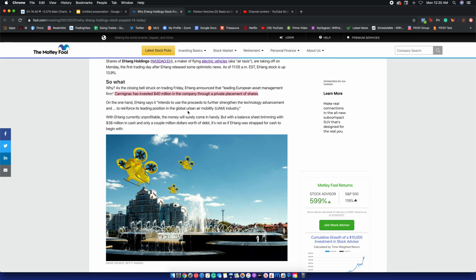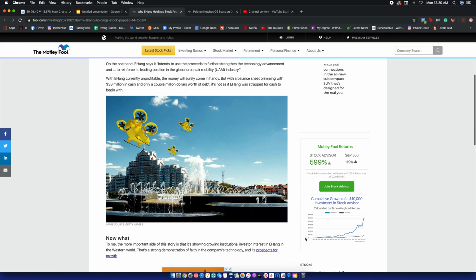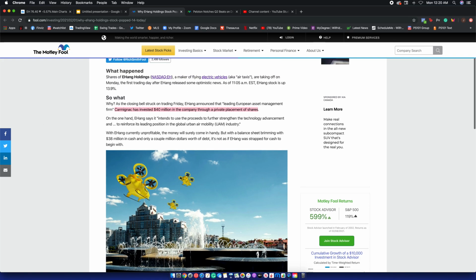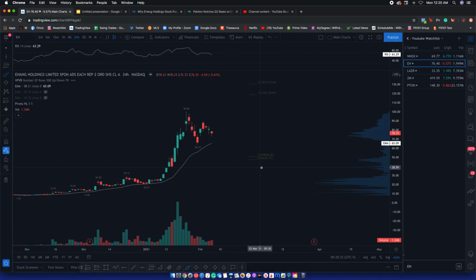They received a $40 million investment from Carvigenic. I butchered that name, but some company is investing into this company. So it does show that there are some investors who are curious about where this type of industry should go. I think from a short-term perspective, with a setup this good, it will be a nice trade to take.